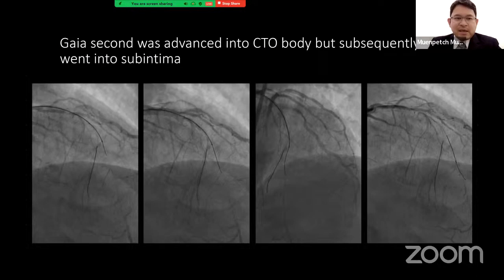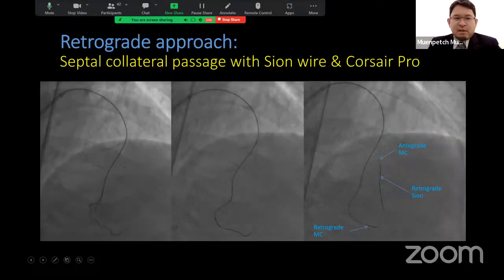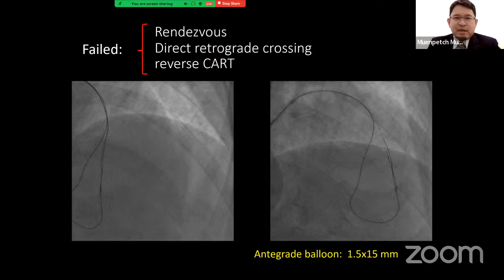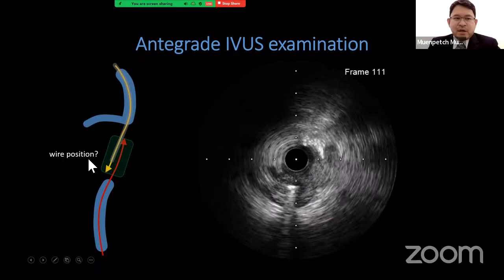In the same case, after I advanced the guide wire down, the guide wire went subintimally. So I switched my approach to the retrograde. I used the ipsilateral septal channel to put the retrograde wire up into the mid part of the LAD. But the retrograde crossing was not successful with direct crossing and the reverse CART technique. So I decided to do IVUS from the anterograde wire to understand the position of the anterograde guide wire and the retrograde guide wire. I want to know the relationship of both wires.